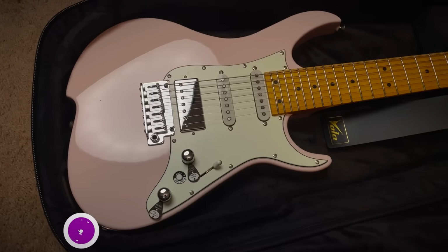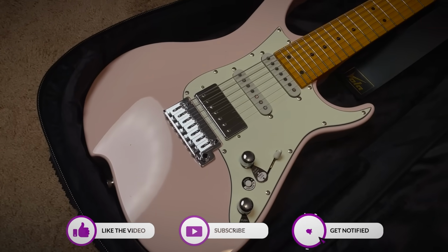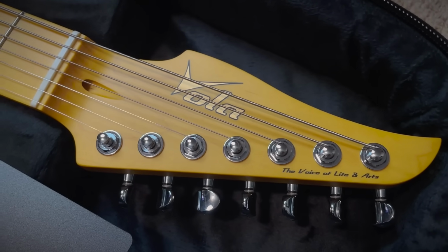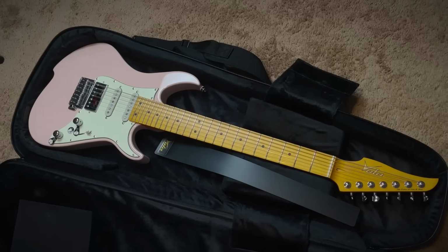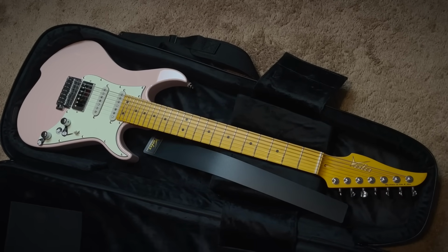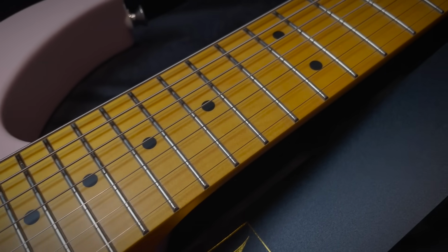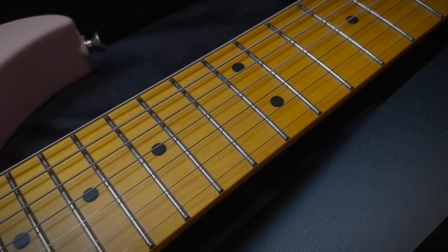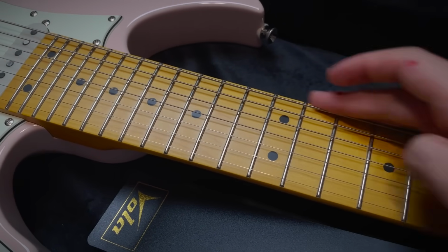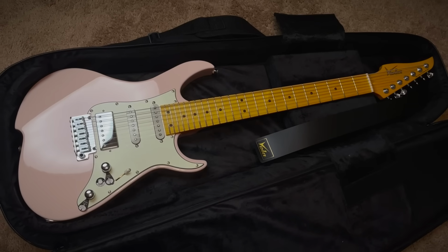Oh, dude. HSS Strat-ish looking thing, and in shell pink. Let's go. So this is a Vola, and Vola's been making the rounds on YouTube recently. It stands for the voice of life and arts, and these are cool partially because they blend vintage and modern in a unique way, as you can see here, but also these are made in Japan, and the quality and consistency of Japanese made guitars are just ridiculous. I mean, look at that fretwork. Must be a cultural thing because it's super rare to find any faults with them. You got Goto for the bridge and also the locking tuners, and they've also just started selling direct.